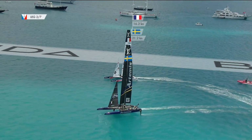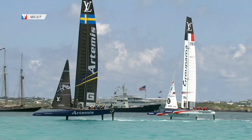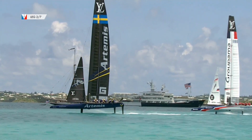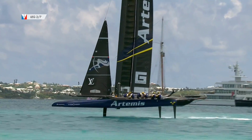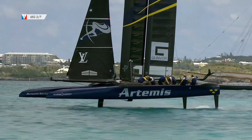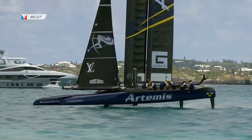Oh, you see him come off the foils. Artemis stays on the foils. This is going to be a pass right away. Exactly what we were talking about. Just a really good example, isn't it, of how critical clean maneuvering is. One small error can cost you vital meters.